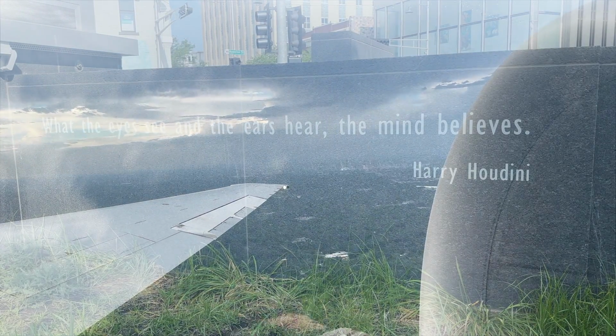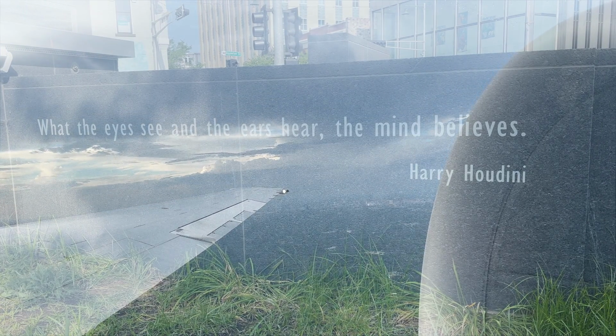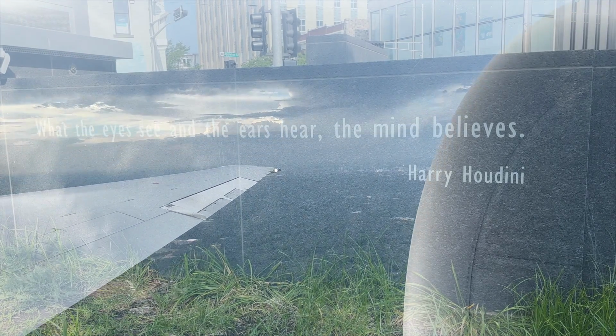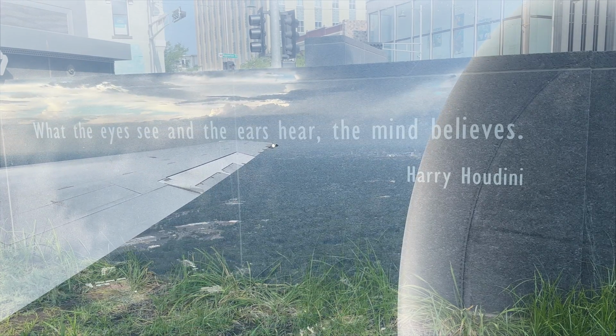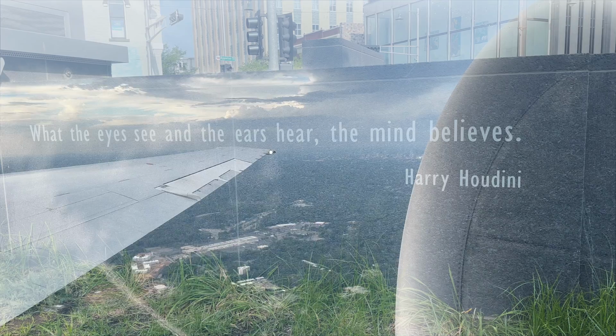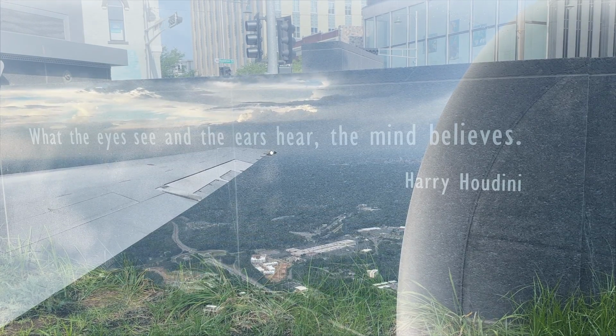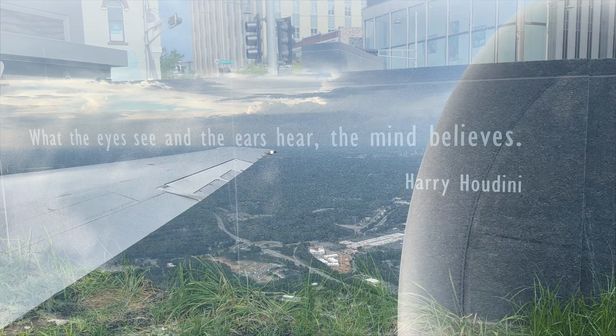Eyes see and the ears hear. The mind believes! Our Boeing 717 is climbing to the west and eventually to the north toward Appleton, Wisconsin. And what we just saw and heard was a great true reality of this magnificent airplane. We're leaving behind Atlanta, Georgia for Appleton.